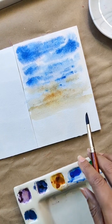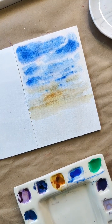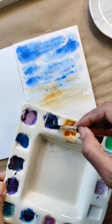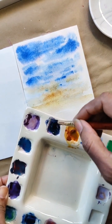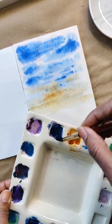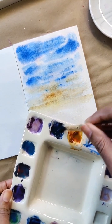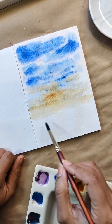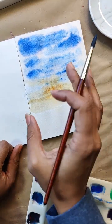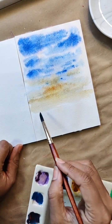Okay, so for the base, I want to do, what colors did I have? Let's do the dark blue, which is right there. I don't know how this is going to turn out because I didn't quite plan to see if it blends or doesn't, but here we go. Here's that dark blue. And what I'm going to do is do some strokes right here and allow that bloom to happen. So here we go.